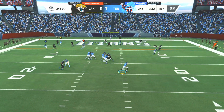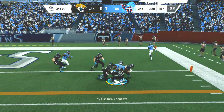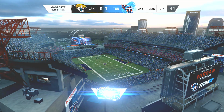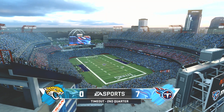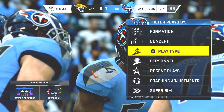To throw again on 2nd down. Mariota flushed out right. His pass caught at the 4. And he's able to get it down to the 2-yard line. Now Tennessee going to use the 2nd of their timeouts as they'll stop it with 25 seconds to go here in half number 1.